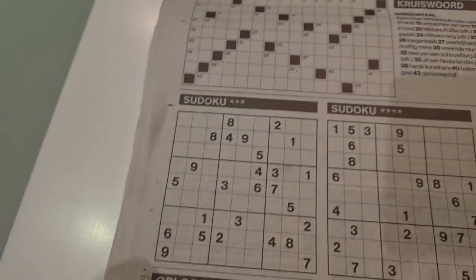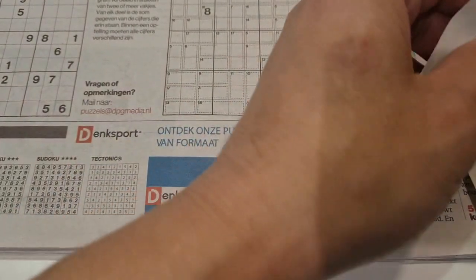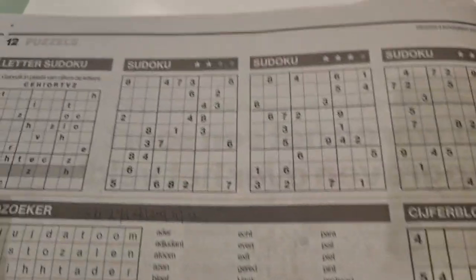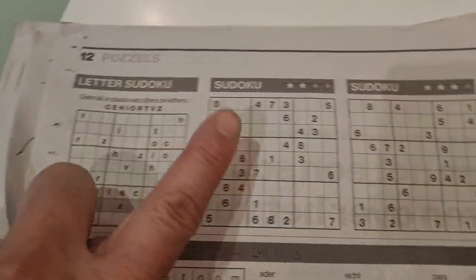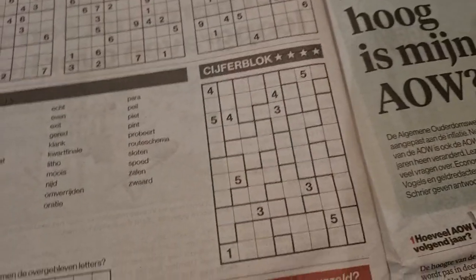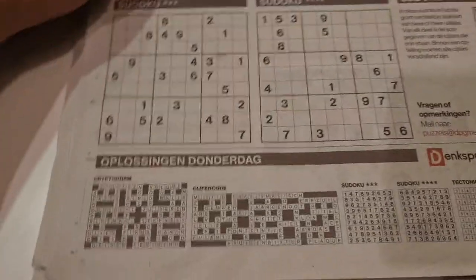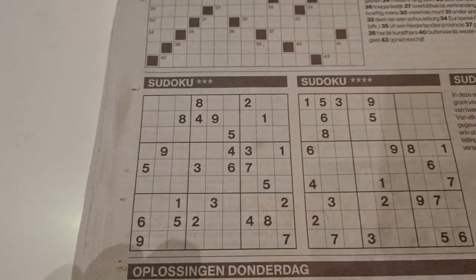We have here 3 regular puzzles: the 3 stars, 4 stars Sudoku, and the killer Sudoku. We also have in this newspaper an additional section with 7 extra puzzles: the letter Sudoku, 2 stars, 3 stars, and 4 stars Sudoku, 2 jigsaw Sudokus, 1 with 4 stars and 1 with 1 star, and the last puzzle is the binary puzzle. These puzzles, I'm not interested. Total of 7 extra puzzles. 4 of them I will solve not now. Now I will solve these 3 puzzles, the other 4 in the evening.